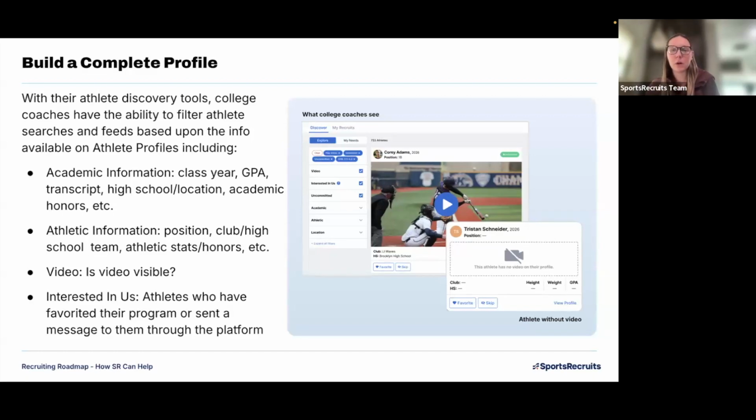And I think it's just important to call out and note the difference in these two profiles and how much more appealing it is for a college coach to see an athlete with video on their profile. It's more likely that a college coach is going to skip past an athlete if they don't have video on their profile. So that's just something we really recommend because it just looks way more appealing to them as they're looking through prospective student athletes. And something to really keep in mind again as you're starting to build out this profile, just getting as much information on there so you can hit these different filter criteria that college coaches can search for student athletes by.